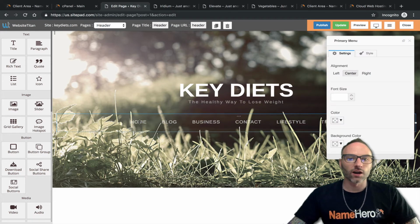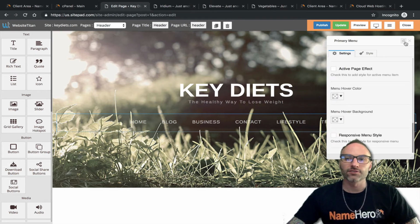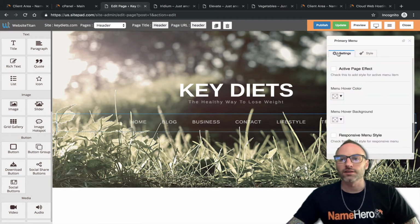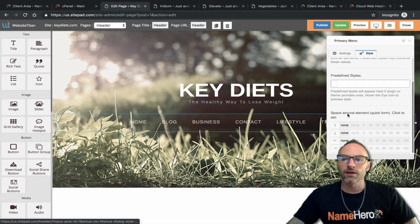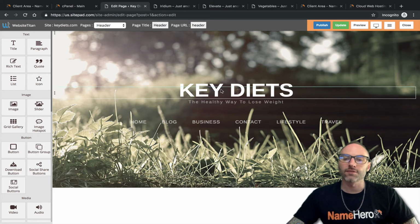These are links to our menu bar, and so if we wanted to change these, we actually have to do that inside of the primary menu. So if I click on here, you can see I've got just basic settings, what happens when I hover over it. Right now there's no effect. If I click on style, I can redefine anything, but I'm not going to want to do that here at this time. I just want to make sure that I have where it doesn't say design by, got my site title and my menu on there.